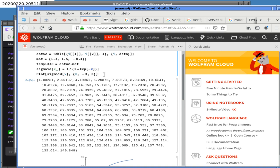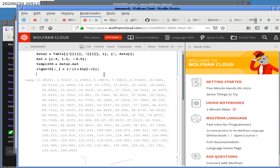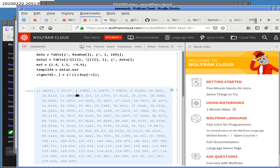Step by step, we have the sigmoid function. We know what it looks like. I'll go ahead and delete this because we don't need to look at it. Okay, so now we know our sigmoid function. What do you want me to do with this matrix, the 100 results that we got from taking data2 and multiplying it by this arbitrarily chosen matrix? Now what do we do? Yes, we plug it in there, and then we have our y. That's our output. Wait, plug it in where?